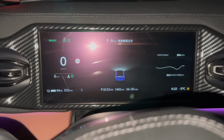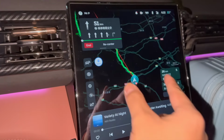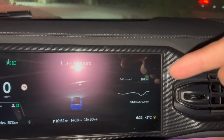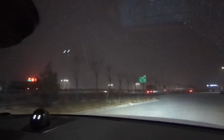stations. So of course, after the battery swap, 572 kilometers of range in just 5 minutes. And yeah, man, the next swap station is 291 kilometers away. So actual range is probably about 354 kilometers of range. So we will definitely be able to make the next swap station, no problem.